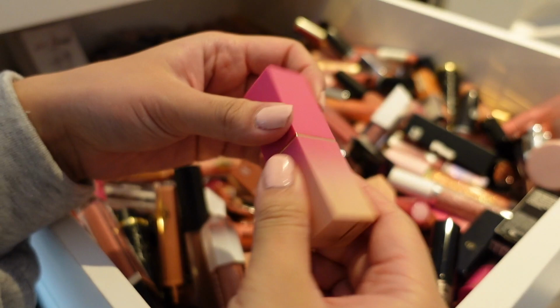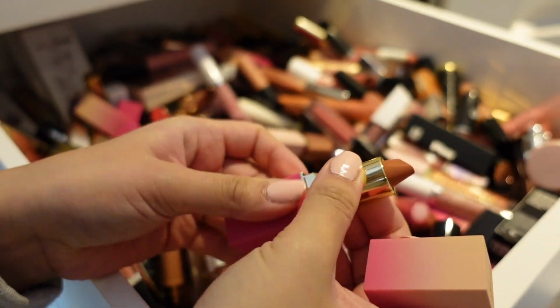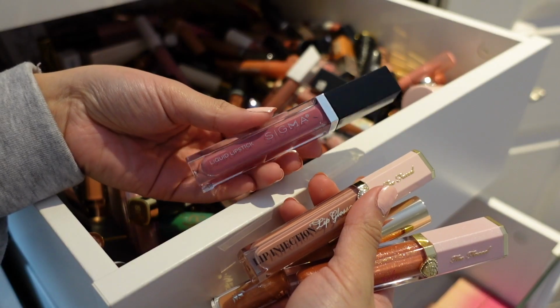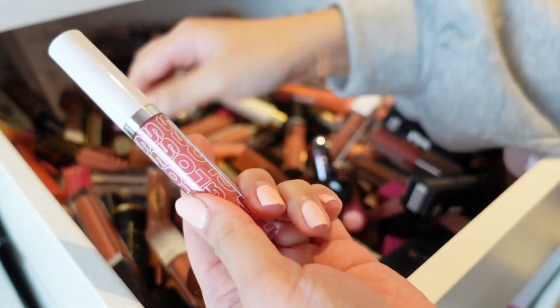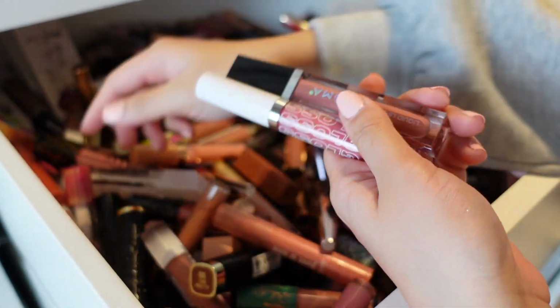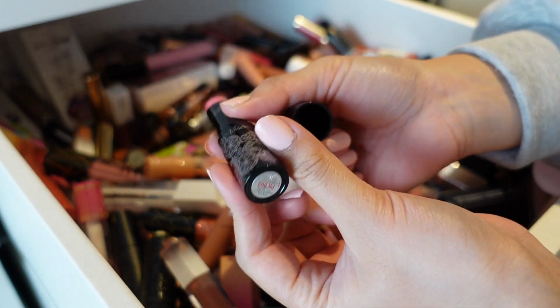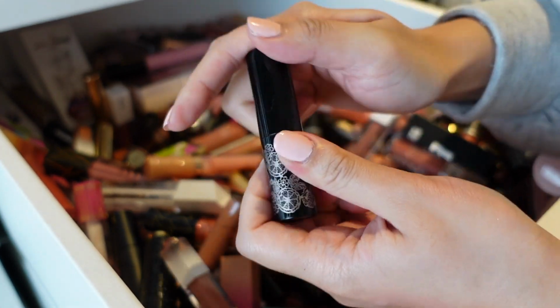Right, I'm gonna keep all of the Juvia's Place lipsticks because they are so bomb. The shade is called In Vogue. Gonna donate this. Gonna donate this. Donate that. Gonna keep this. This is a Japanese lip that I got from Tokyo, which is so cute.